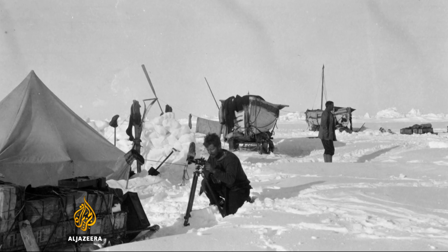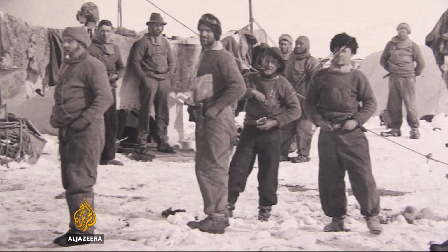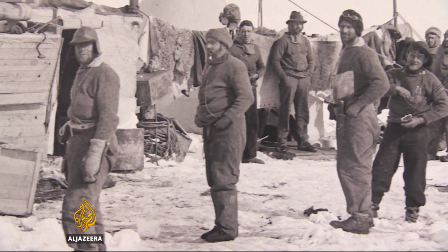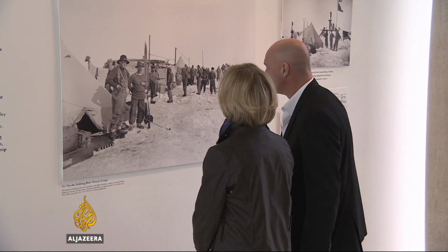The ship eventually did sink, leaving the men to camp on a slab of ice, never knowing if it would break free, sending them out to the brutal Southern Ocean. Polar explorer Jim McNeil knows more than anyone what it's like to lead an expedition to the unknown. He's been doing it for 30 years.